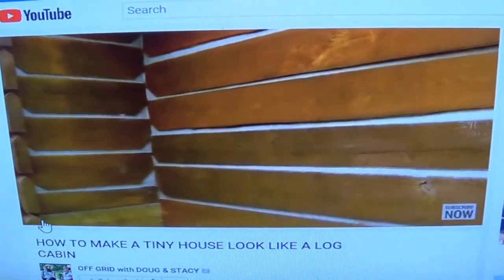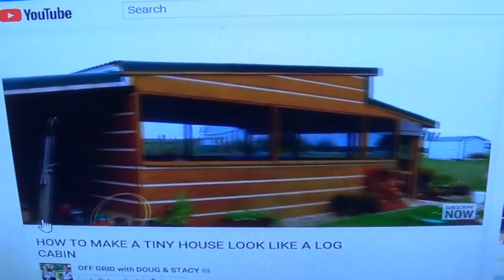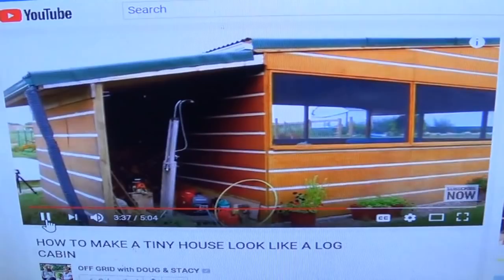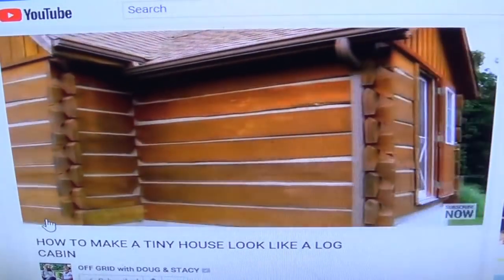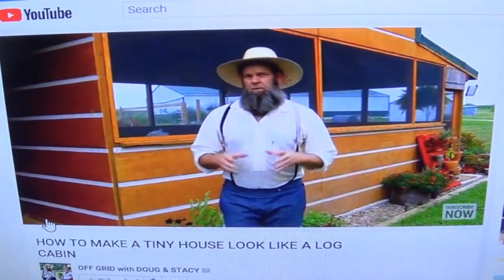That's it, isn't it? So this is the log cabin that we built, and this is a bigger version of what I just showed you guys on how to make your tiny house look like a log cabin. So as you can see, it looks very similar. You can achieve the same look of the log cabin without the weight.